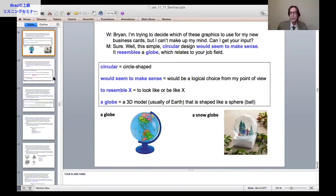So what's tricky about this is he makes kind of a positive statement, or he gives a potential reason for the woman to choose the circular design. But again, this isn't very strong positive language. And we're going to see that this is something that makes the answer choice tricky. The circular design is not really what he prefers. He goes on to say that next.